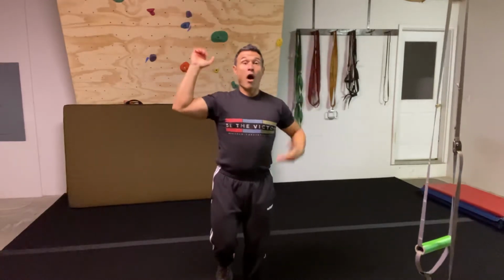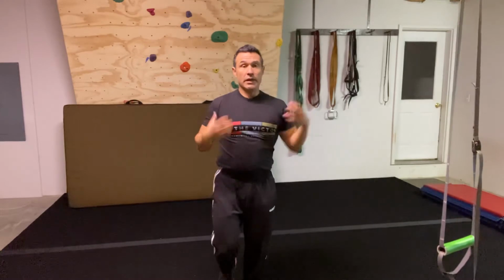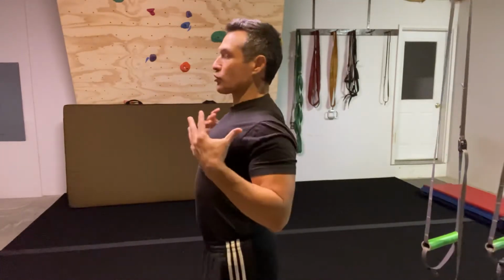Then we take one of my favorite movements, which is an overhead press. You can do both hands at the same time. You can go opposite hand and foot. You can go same hand and foot. But the idea is very, very simple. Shoulders need the extra attention. The more we work on strengthening the upper body and load, the better we help put calcium in those areas.